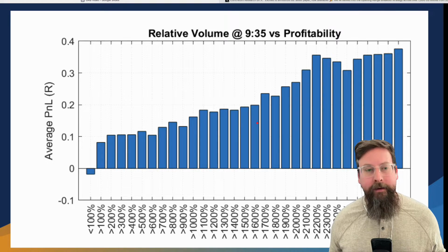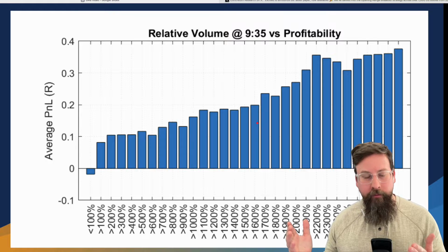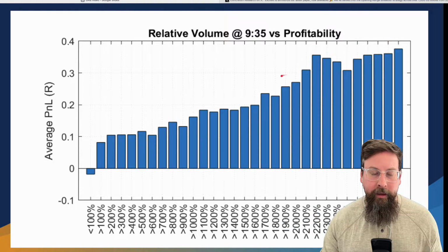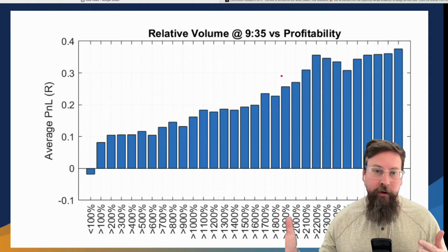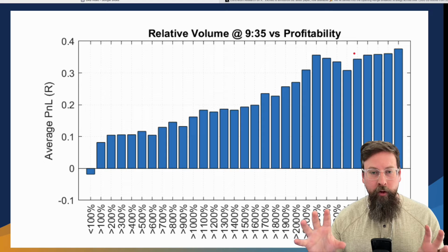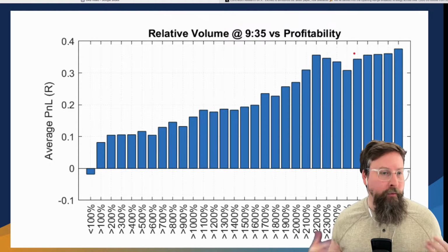So what they did is they went and looked at relative volume. They said the higher the relative volume, generally speaking, the better. And this is what you want to see in a comparative bar graph like this. This is a robust indicator, which means that the higher you went, generally the better. A little dip right here, but as soon as you got into the really high relative volume range, that ended up being the best to take the trades. And that's what you want to see.